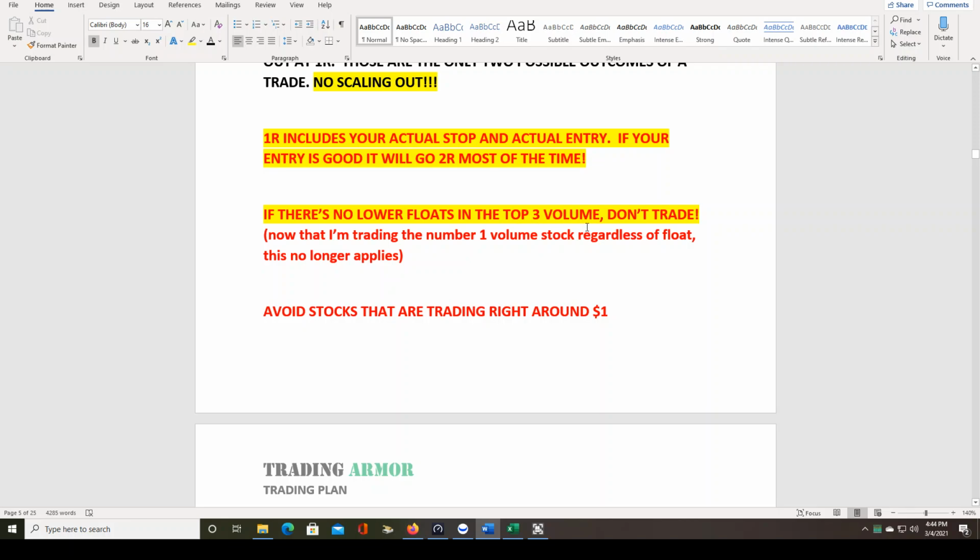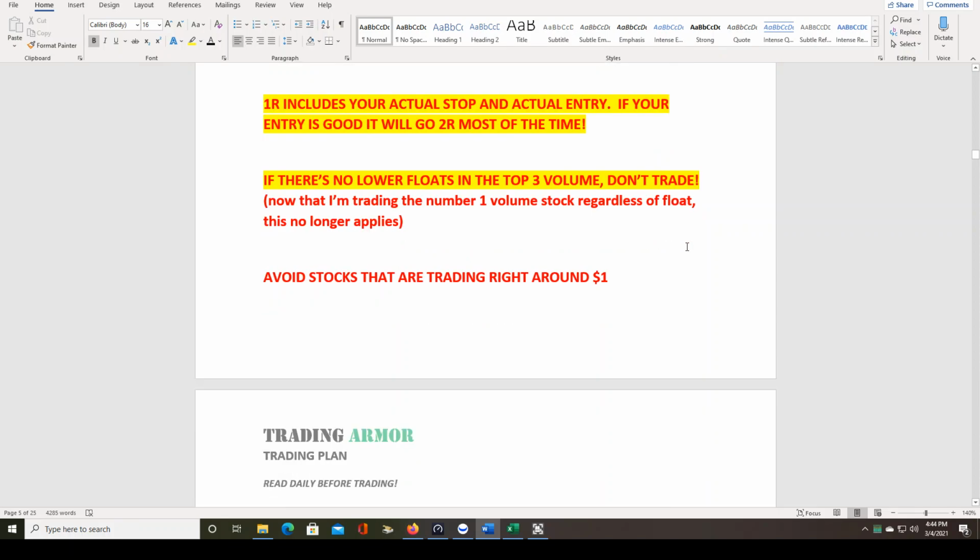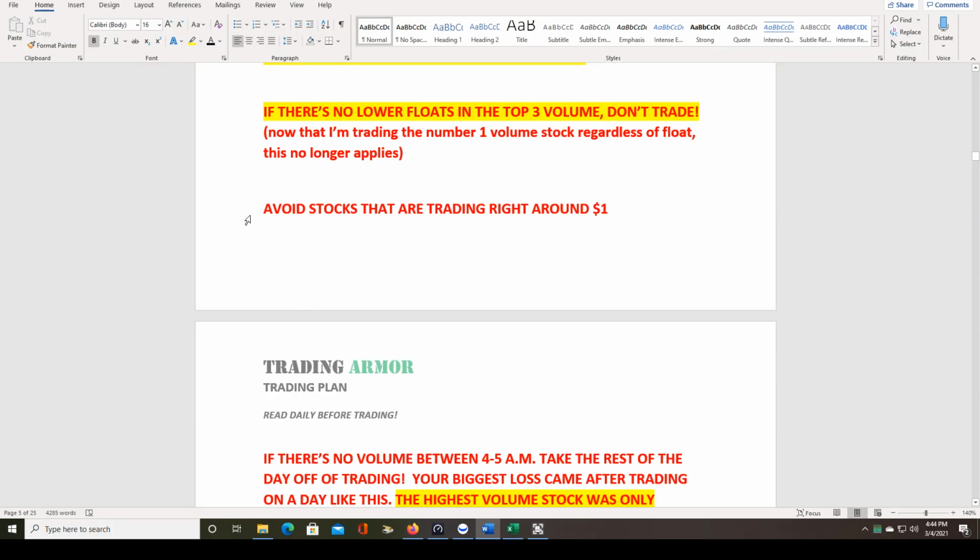So if there's no lower floats in the top 3 volume, don't trade. This is an old rule, and this applies to the number 2 and 3 stock only now, because I take trades on the first stock as long as it's within my price range, because it's the number 1 volume.